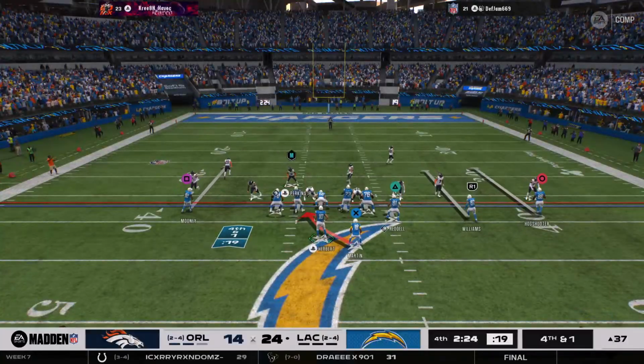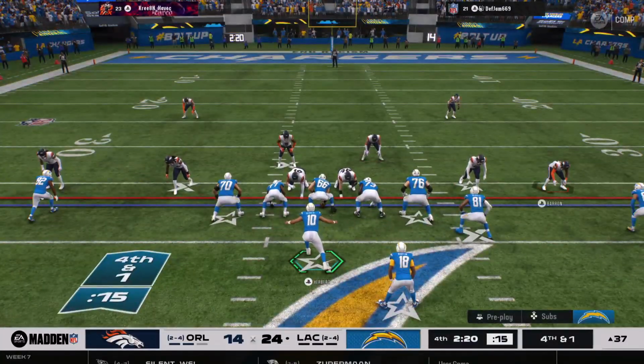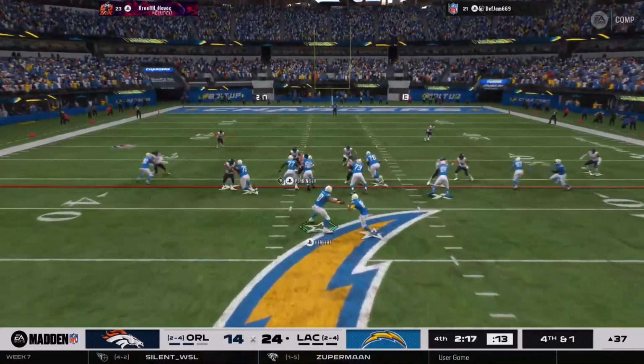Yeah, with their overall philosophy, you know that they trust their quarterback. He's been able to throw it well. They continue to throw these safe passes. Who can blame him?